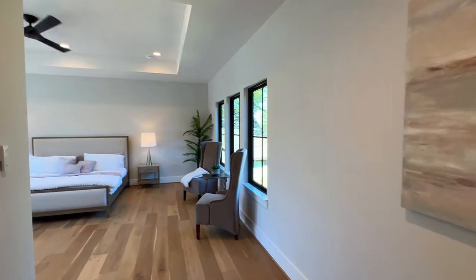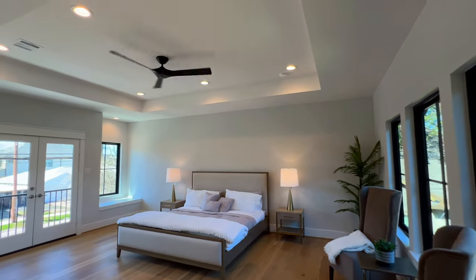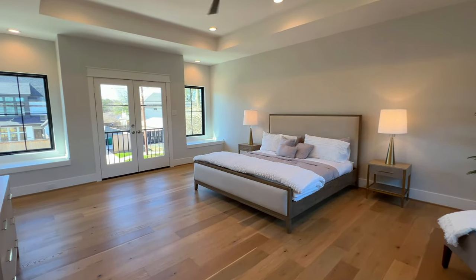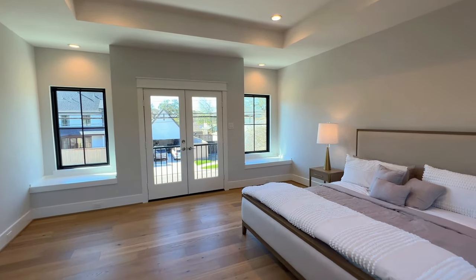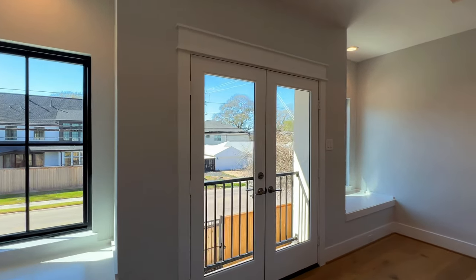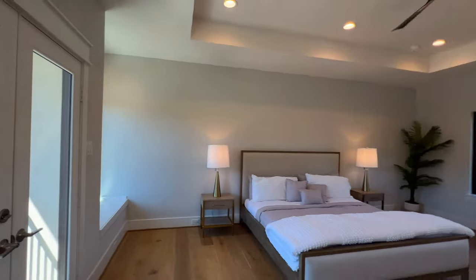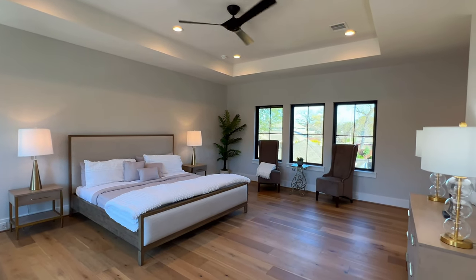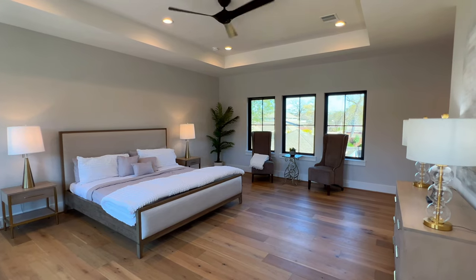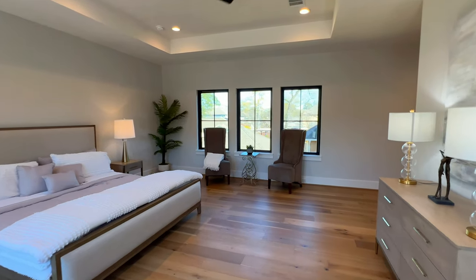But we'll continue along. And this is the beautiful primary bedroom. Look how much space you have in here. You have two window nooks, and then you have that Juliet balcony right there. You absolutely cannot go wrong with that. And just look how much space you have inside of here. And just for reference, folks, that's a king size bed with two nightstands. And this is how much space you're working with.